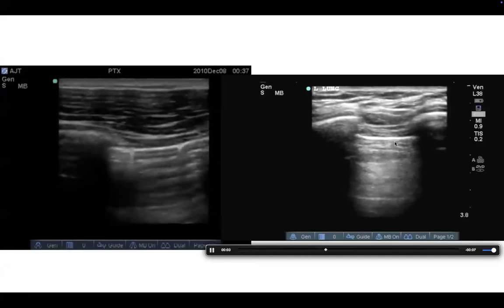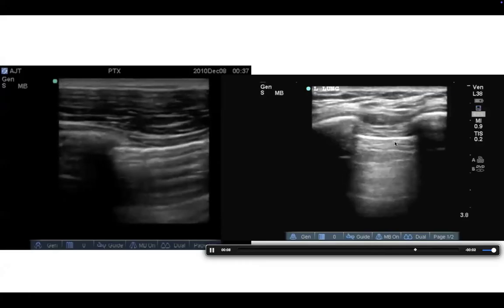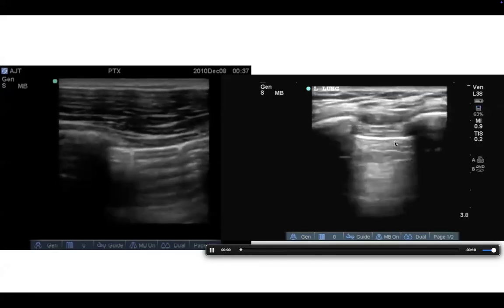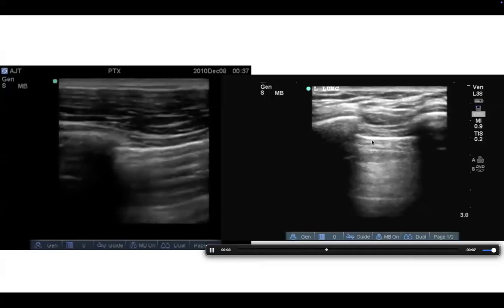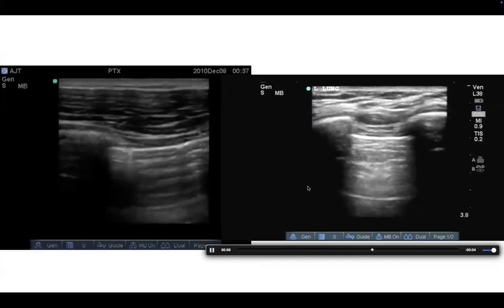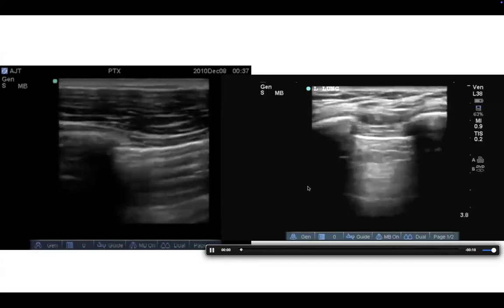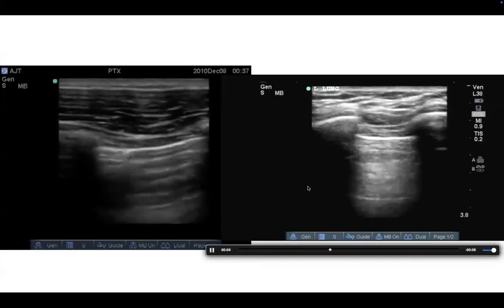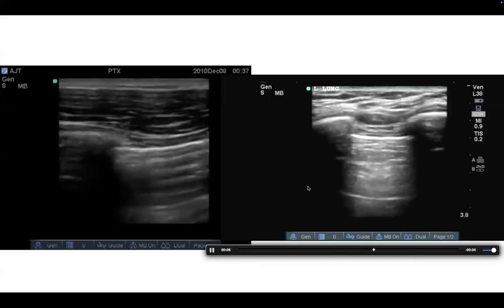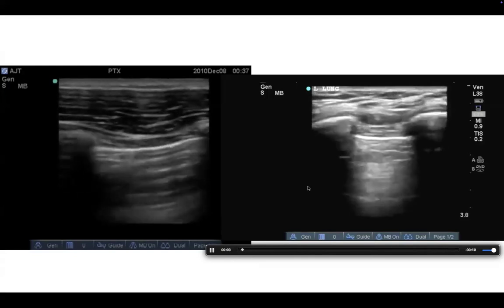Like the little girl that's in bed 7, unfortunately, it took me forever to put a central line in her. I did this afterwards because I was fairly certain that I had hit her lung, and sure enough, she got a chest tube. We were able to do all that at once. Unfortunately, I spent 45 minutes trying to get a line in her neck and missed multiple times.